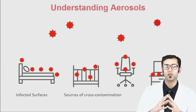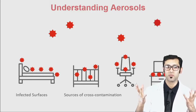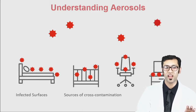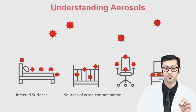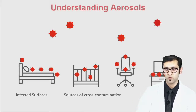Now, let us understand the role of aerosols. Aerosols are one of the most common ways in which droplet-based infections or viral infections such as the common cold and coronavirus are spread. These aerosols remain suspended in the air around us for a couple of hours. But with gravity and with time, they settle on the surfaces. This leads to the development of infected surfaces, or what is known as fomite-based infections, or inanimate objects that then help transfer the infection and create a route of cross-contamination. This is known as the reservoir effect and is most commonly seen in public spaces such as offices, hospitals, clinics, as well as metro stations, airports, and workspaces.